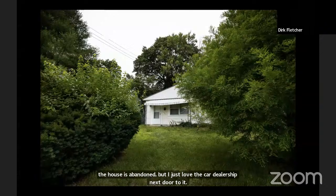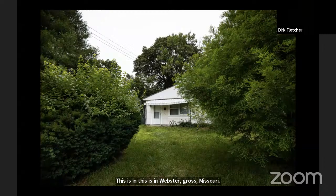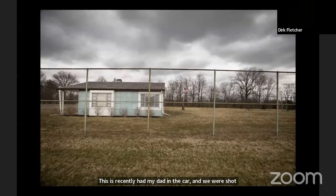This was in Webster Groves, Missouri. This was recently. I had my dad in the car and we shot a couple of them while I was down there. This is the Whitehall Historical Society. So this is kind of the ad hoc Lustron Historical Society. It's in Whitehall, Ohio, which is a suburb of Columbus.